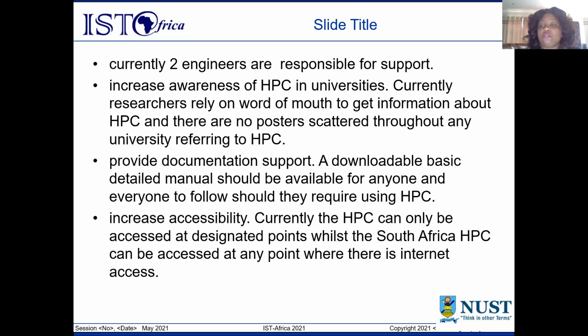Furthermore, the Zimbabwe Center for High Performance Computing should increase awareness of HPC in universities. Currently, researchers rely on word of mouth to get information about HPC, and there are no posters scattered throughout any university referring to HPC. The Zimbabwe Center for High Performance Computing should also provide documentation support. So a downloadable, basic, detailed manual should be available for anyone and everyone to follow should they require to use HPC.